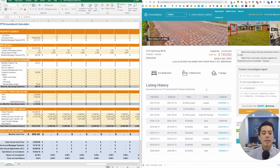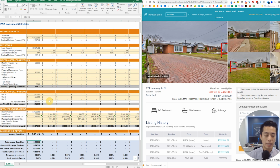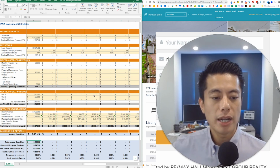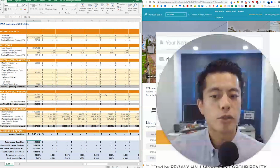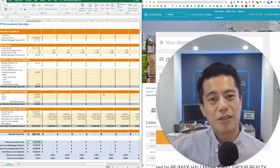Right, so if you missed last week's episode, this is the property that I have used. It's 274 Harmony. You can see right here the numbers already plugged in on the left-hand side. What I'm going to show you is how we're going to grow that portfolio. In this property, we bought this in December 2020, right? Most of the time you'd be refinancing your property every 3 to 5 years.